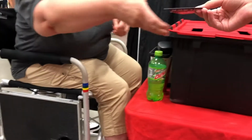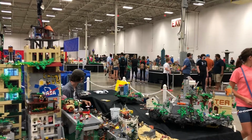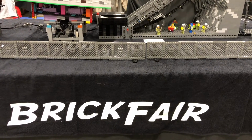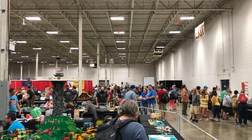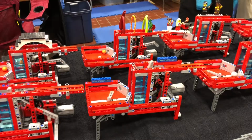It was first held in 2008 at Tyson's Corner, Virginia, but is now held at the Dulles Expo Center in Chantilly, Virginia. BrickFair was moved to the Dulles Expo Center in 2010 to make more room. It now spans over 100,000 square feet.